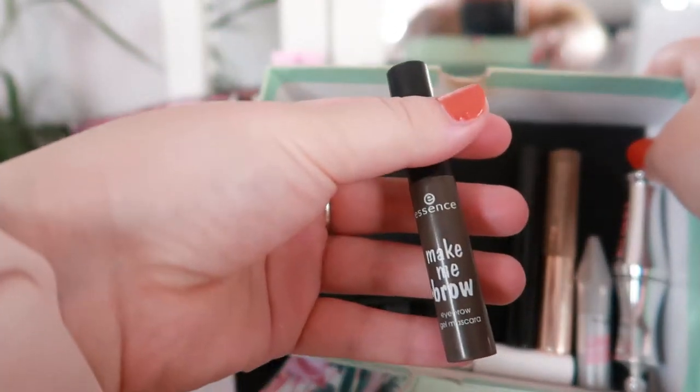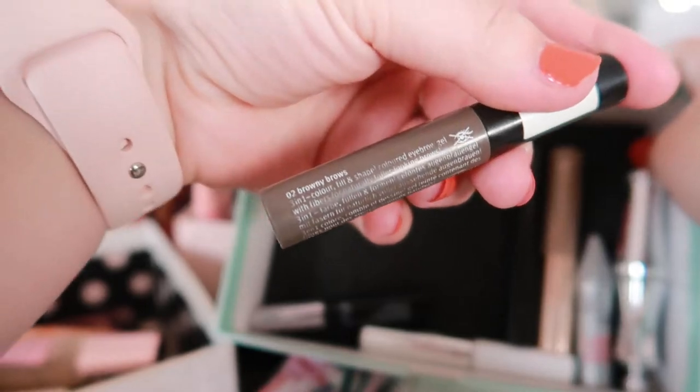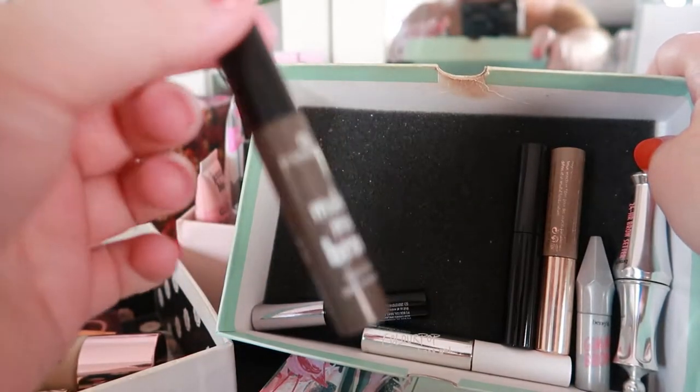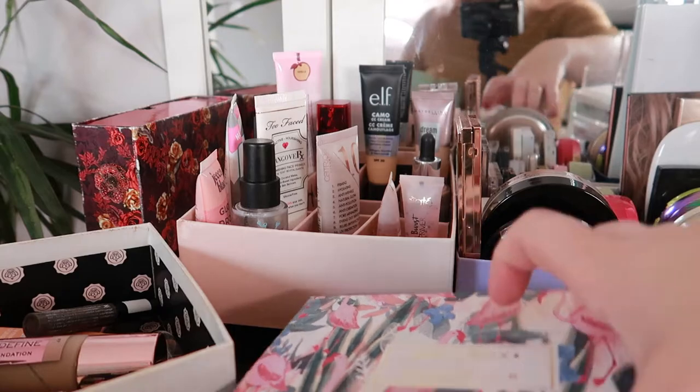Let's do this one. So this is the Essence Make Me Brow. I have my one in the shade 02 Brownie Brows. This is so light. I'm really hoping that it's almost done. So yeah, this is going back in.